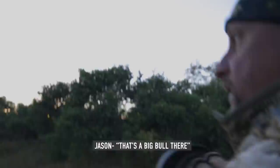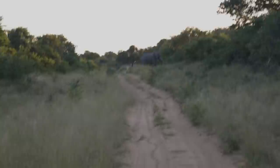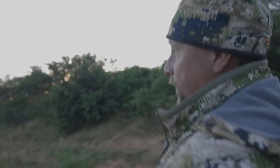You guys pull that. There's a nice big-bodied bull in the road, but the one tusk is short. It's very thick. I haven't seen the tusk on the left side. But they're crossing into the area that we're not allowed to hunt.